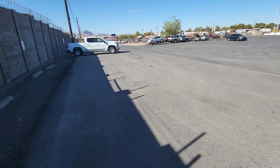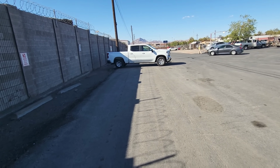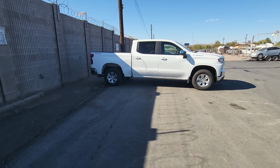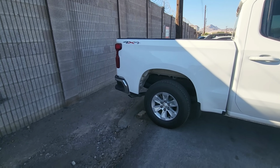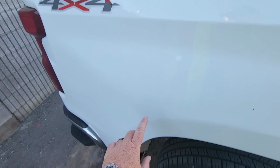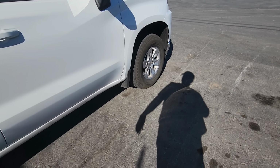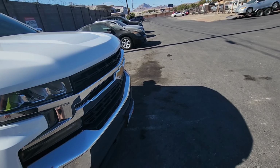There she is. Whew. Not too terrible. It has a couple nicks and dings we'll go over here in a minute. Now this is supposedly a flood vehicle. Now when we look here on the side, you can see the bed back here is bent out a little bit. This is torn. Ding right there. The hood is open.